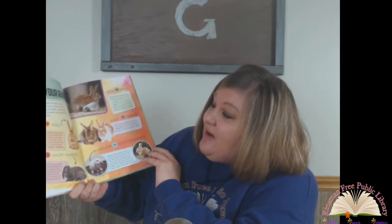Oh, and should you get a baby bunny or an adult bunny? Well, baby bunnies are adorable, but they can be destructive, kind of like a puppy. And it can be hard to tell if they're male or female. By choosing an adult, you can find out about your new pet's personality. And if you get one from a rescue center, it will have been health checked and spayed or neutered.